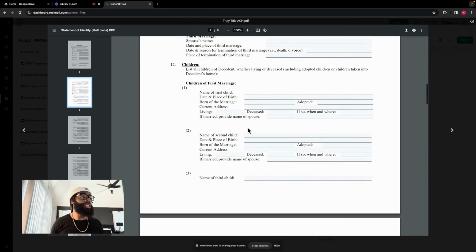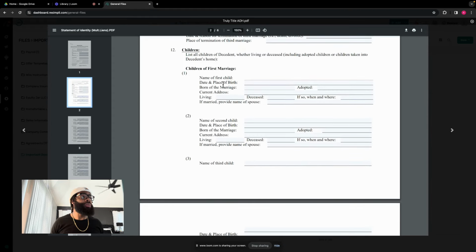So then children of the first marriage, you want to put the name of the first child, first and last name, the date and place of birth, were they born to the marriage, or were they a stepchild? If they were not born while the couple was married, you would put no. Was the child adopted? If not, put no. What's the current address of the child? Okay, not of the parent, but of the child of the marriage. What is their current address?